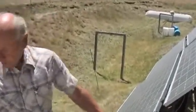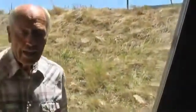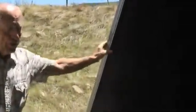The hot water panels you can see here. There's one of those towers on the west side of the house. There's a full photovoltaic system. And this is the solar thermal system. And we'll get out of the wind here. Go ahead and explain the solar thermal system. The hot water panels, there are 6 of them. You've got backlighting if you could come over here. Okay. It's such a beautiful background.